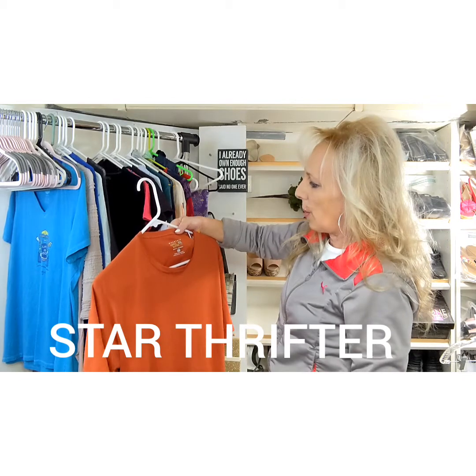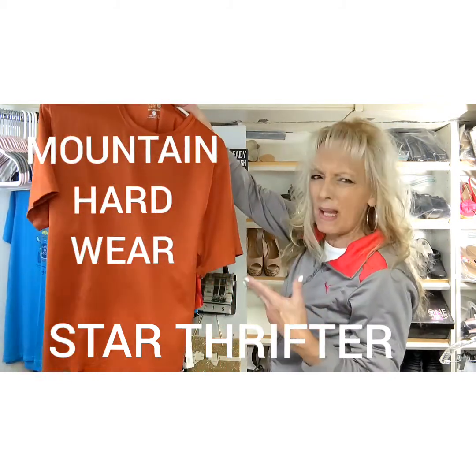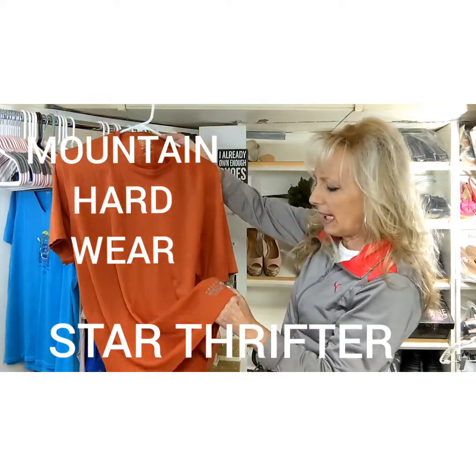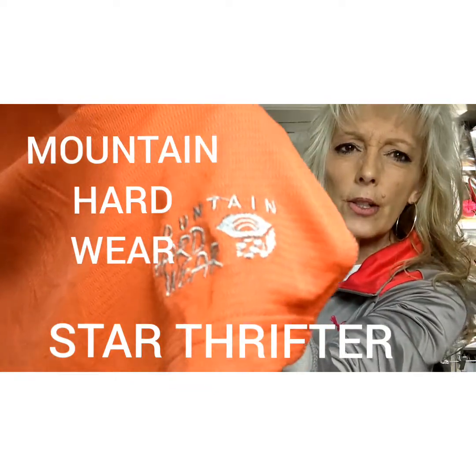This is Mountain Hardwear, and this is a men's shirt. This is a good brand to pick up, and especially in men's stuff. I find that the men's stuff seems to sell quicker than women's. And they have this like little bolt on it. It's kind of like their logo. See how there's like a bolt?